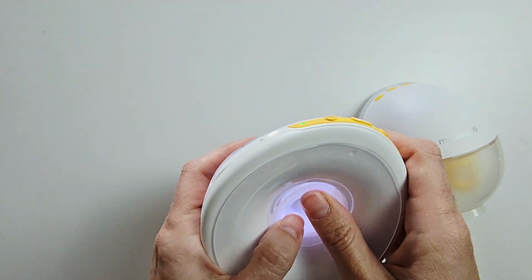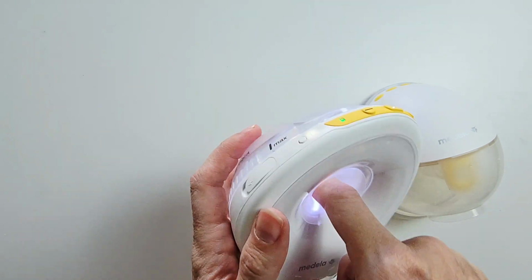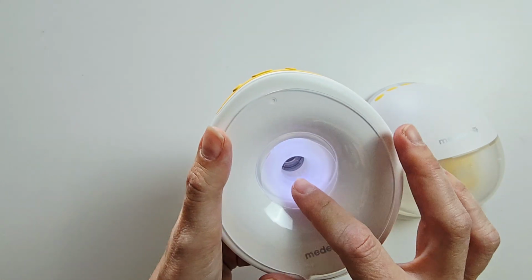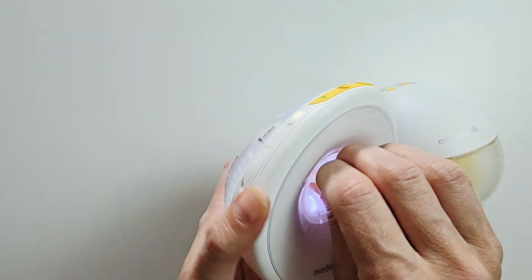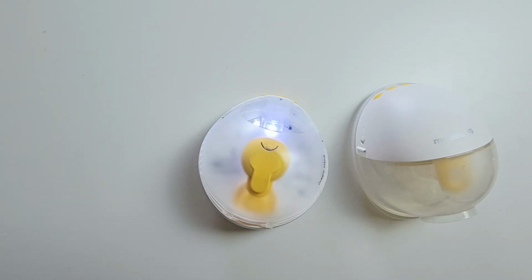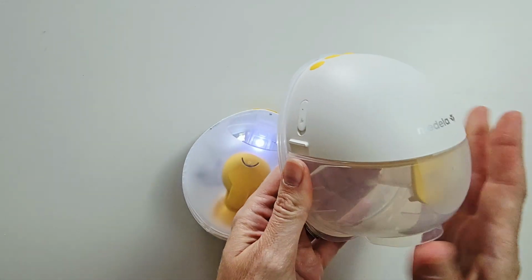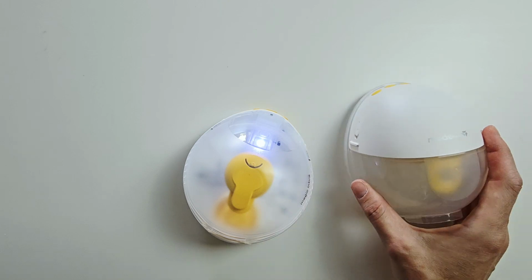With the Motion, these flange inserts actually fit really nicely. One thing to consider is because the milk pools at the bottom of this tunnel, may or may not be a comfort issue, but the Medela flange inserts seem to fit really lovely with this. So there are flange inserts available. Okay, in capacity, they are both around the 5 ounces. Would say you'd probably get a little bit more with the Medela Motion, but very similar.